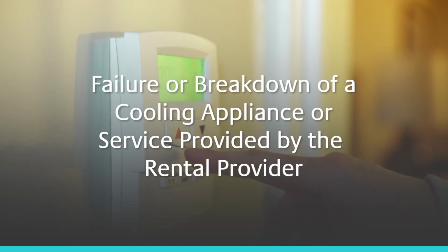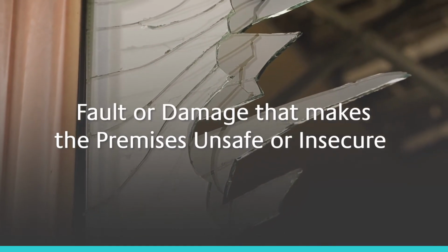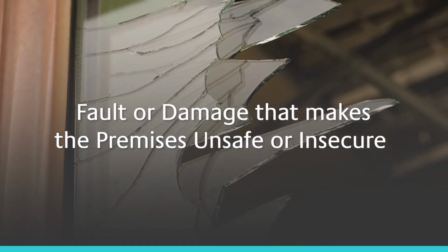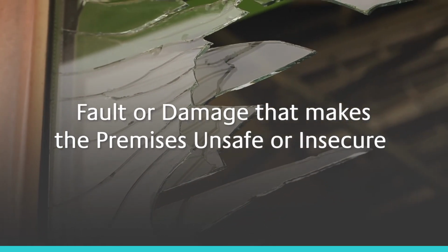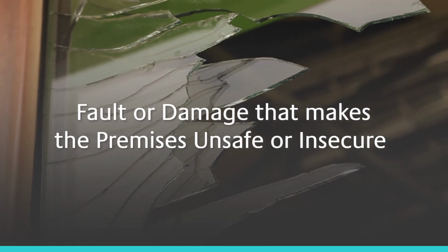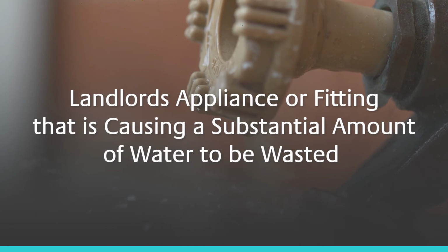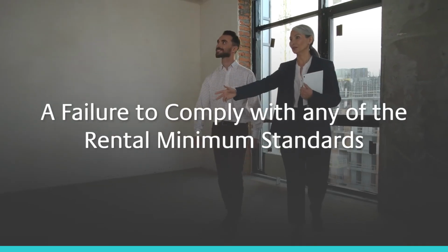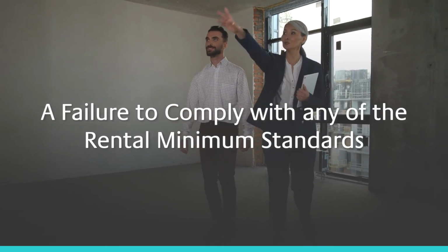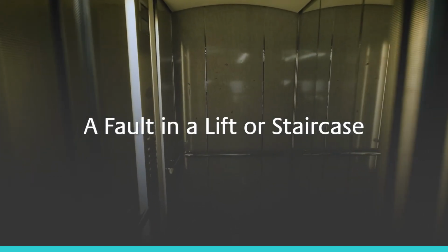a failure or breakdown of a cooling appliance or service provided by the rental provider, a fault or damage that makes the premises unsafe or insecure, including pest infestation, the presence of mould or damp caused by or related to the building structure, a landlord's appliance or fitting that is causing a substantial amount of water to be wasted, a failure to comply with any of the rental minimum standards, or a fault in a lift or staircase.